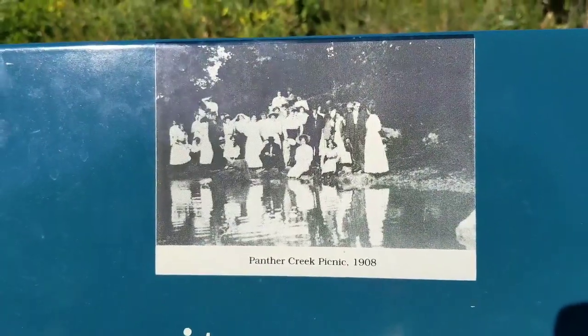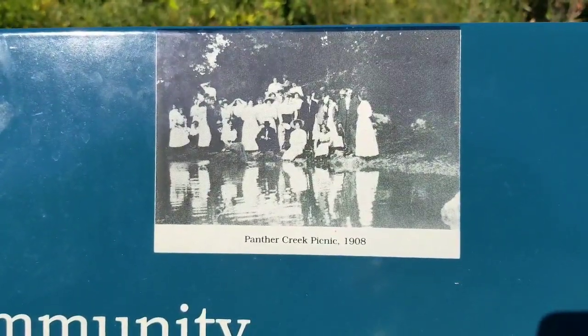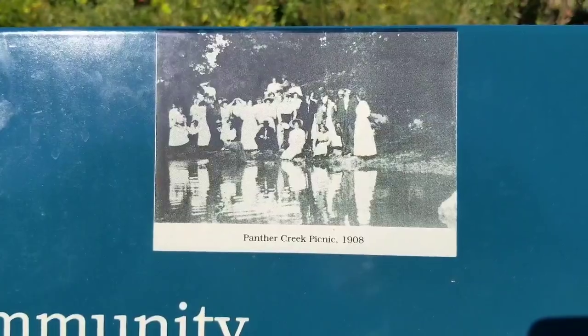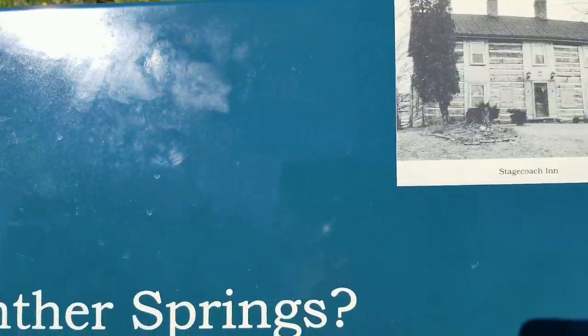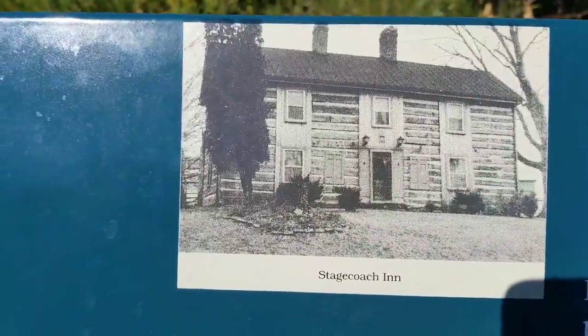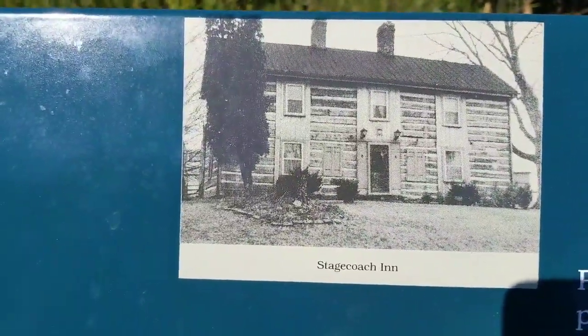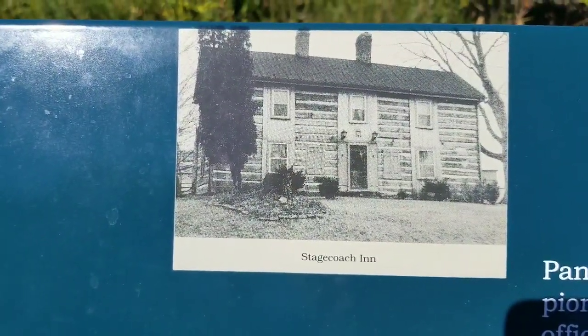Legend claims that Panther Springs was named after Virginian Colonel Bradley. He shot and killed a panther that fell into the creek fed by the spring. Although other stories have been circulated, this is the most accepted legend. Now officially considered an endangered species, the panther or eastern cougar once roamed the hills of East Tennessee in abundance.